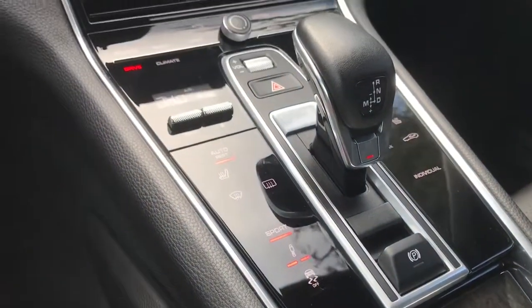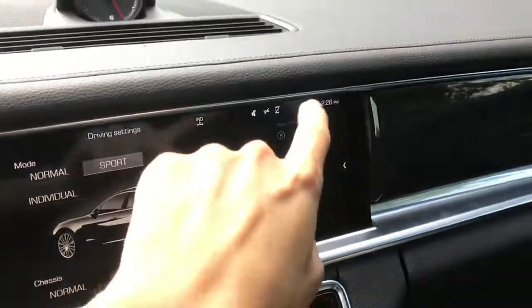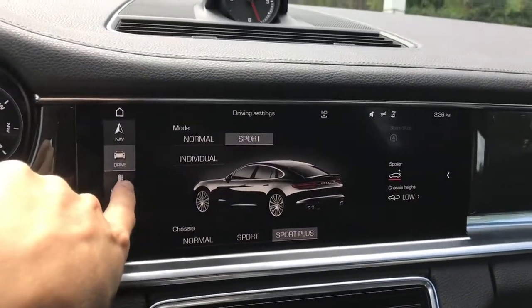So we really want to have a nice sporty ride within the car. Really sharp stuff there. Also allows us to adjust our auto start and stop, which is right over there. And in sport mode, we can't turn that off or can't turn it on, so it works out perfectly.